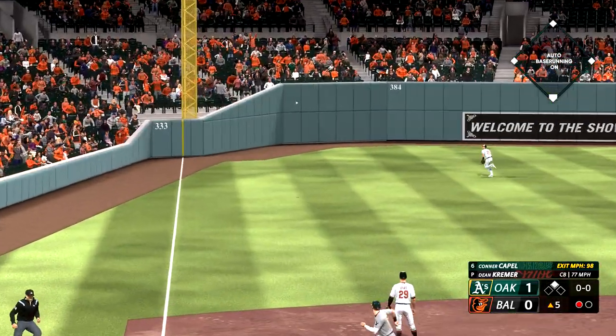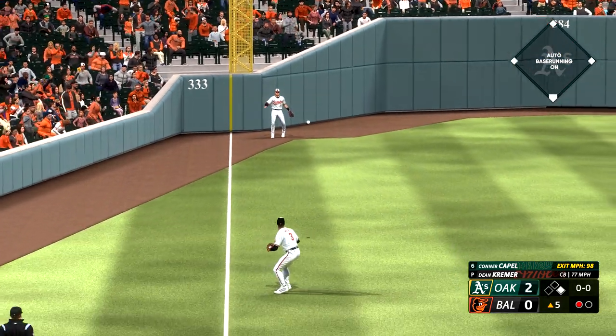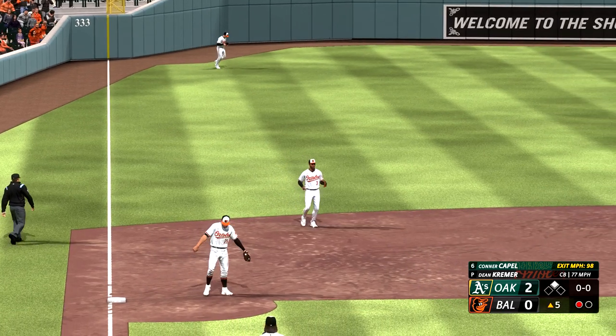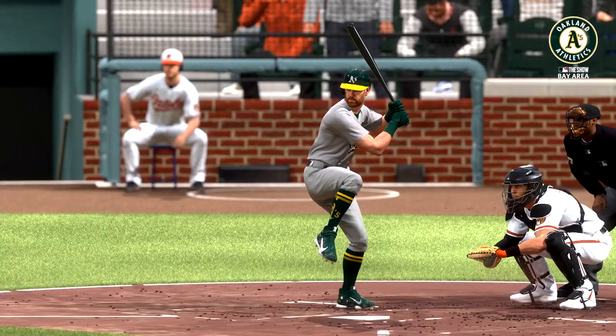Line drive, base hit down the line. Brown headed for the plate. He'll score, and they take a two-run lead. It's an RBI double, and it's 2-0. Love how he let that ball travel, trusted his hands. Nice job of going the other way.